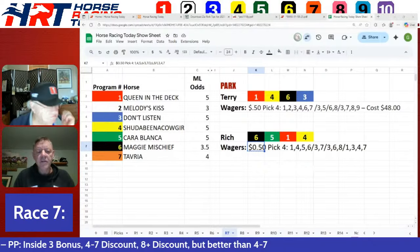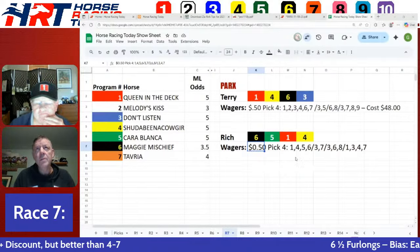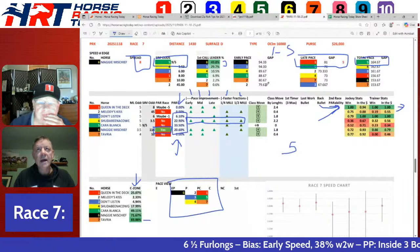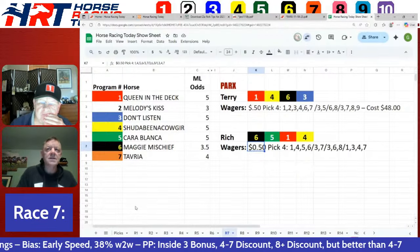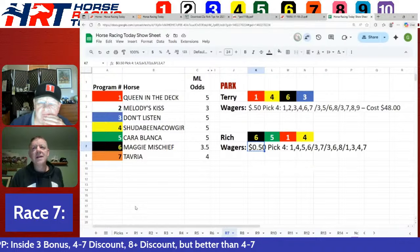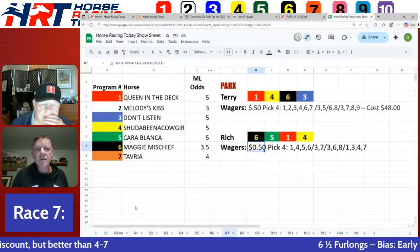And then finally, the 4 horse, Should Have Been a Cowgirl, baby. Better 5 ways, as we pointed out in the smart sheets. Better pace across the race, better fractions. Definitely a horse that's in form right now. I'm going to go 1, 4, 5, 6 with the 3, 7 with the 3, 6, and 8 with the 1, 3, 4, and 7. My pick 4 is also $48, Terry.